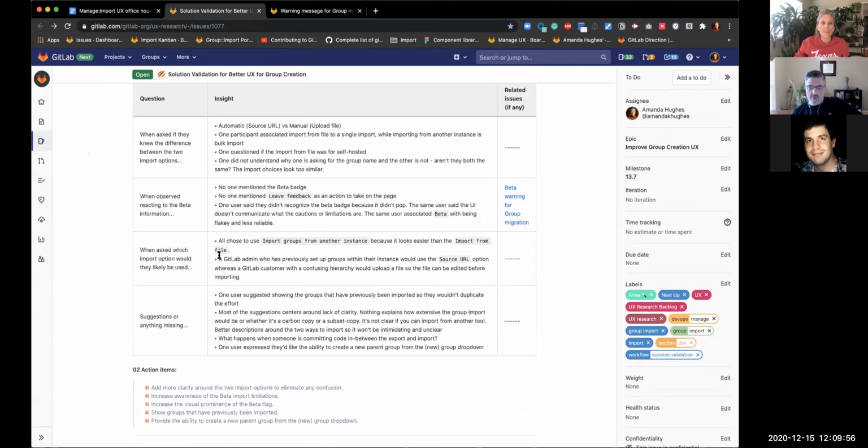And then again, which one would they likely use? Import groups from another instance because it looks easier. Any suggestions would be, oh, this is a big one, showing groups that have previously been imported so they wouldn't duplicate the effort. So that's important to not only the admin, but also different members, I think, of the group. Karis, correct me if I'm wrong in saying any of this.